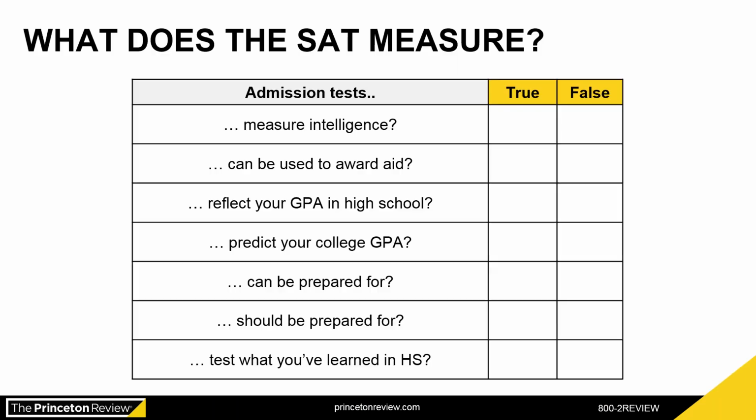So let's look at what the SAT measures. We're just going to take a little quiz here. So does the SAT measure intelligence? Nope, it does not measure intelligence. How well you do on this test does not reflect how smart you are or how creative you are. What it measures is how well you can take an SAT or ACT.